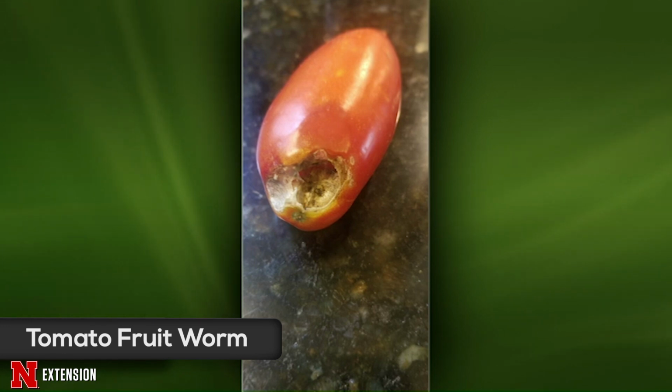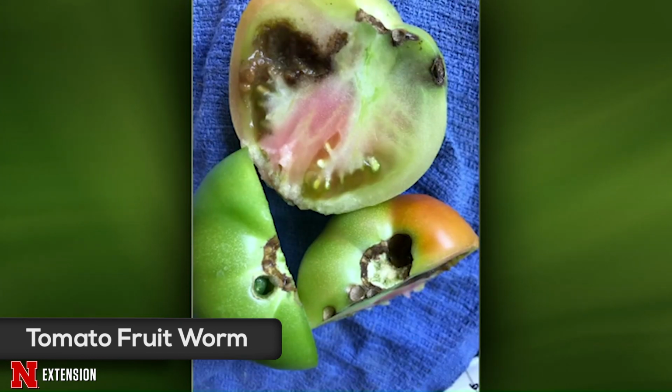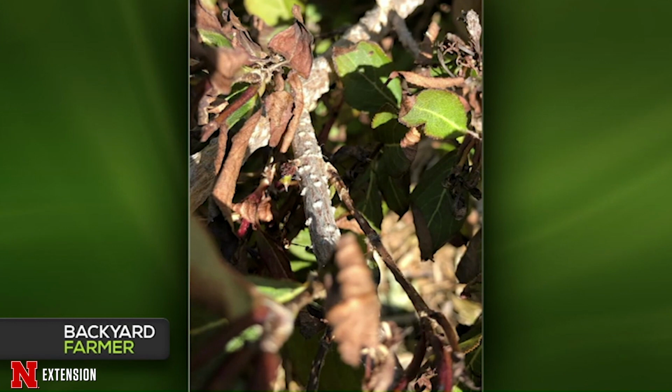All right, your next 2 pictures are from Grand Island. What's eating into these tomatoes? I would say probably the same thing. It does look like tomato fruitworm to me. You can see those entrance holes on the outside of the tomatoes. That's just characteristic of the fruitworm. Yeah, it's just gross.